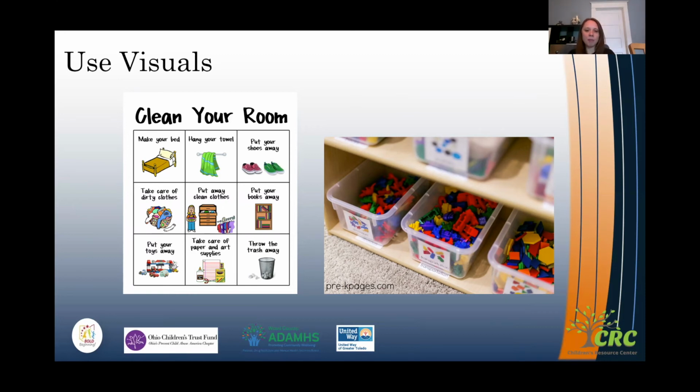But what I also like about this is that it has pictures. So obviously young children, most of them cannot read. So having a picture to help them know what they need to do.